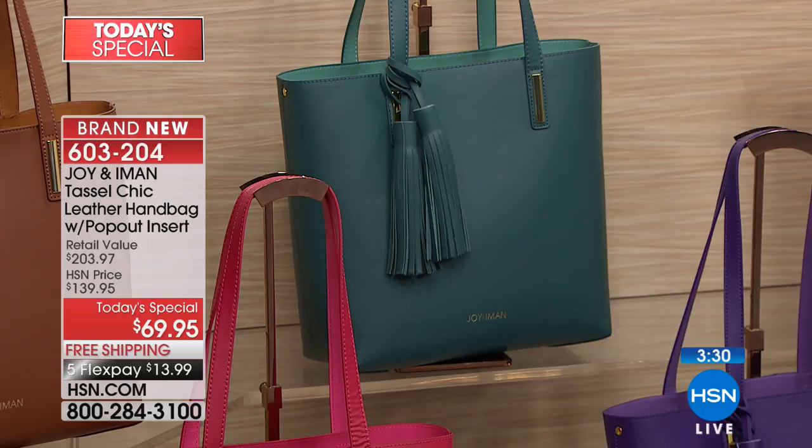We give you the credit card slots. We give you the coin purse zippered. We give you the cosmetic area. We give you the place for your pens, even the pen slots, everything. We give it all to you in here.